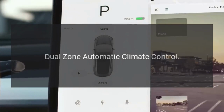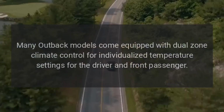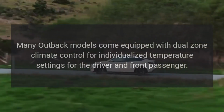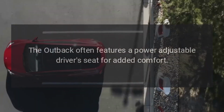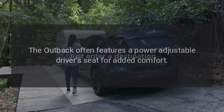Dual zone automatic climate control. Many Outback models come equipped with dual zone climate control for individualized temperature settings for the driver and front passenger. Power adjustable driver's seat. The Outback often features a power adjustable driver's seat for added comfort.